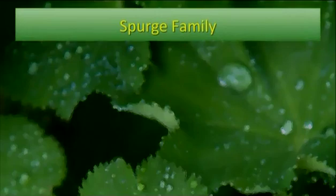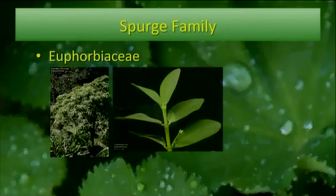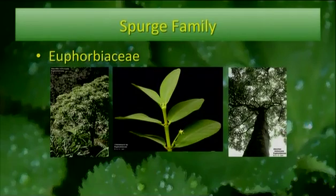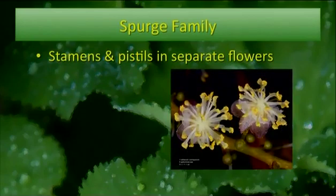Now the spurge family, also known as Euphorbiaceae. These plants include the different kinds of Chamaesyces, euphorbias. Very varied in what they look like. Stamens and pistils are in separate flowers. So this is looking at codiaeum, which is also known as croton, the staminate flowers.